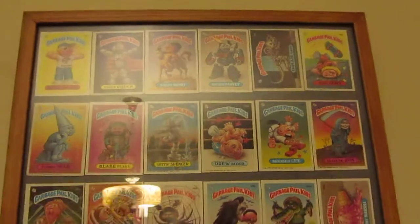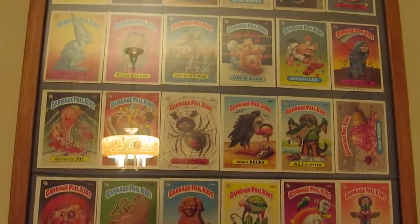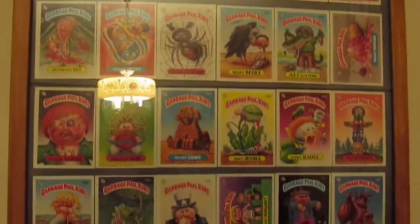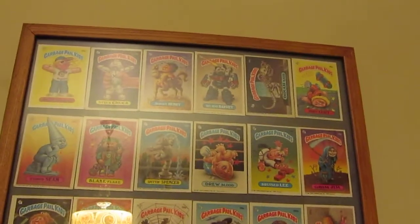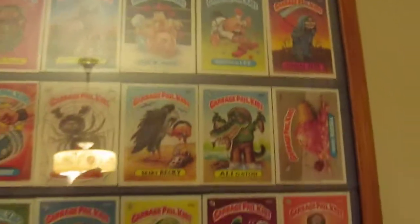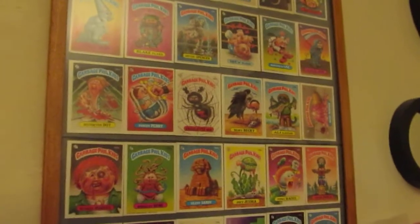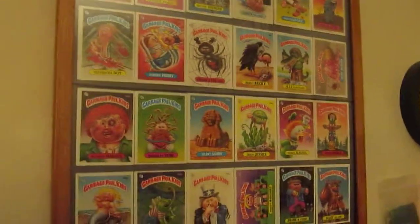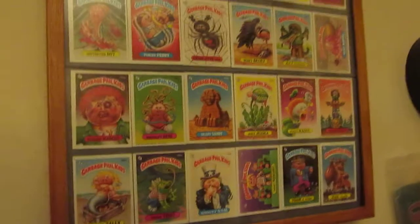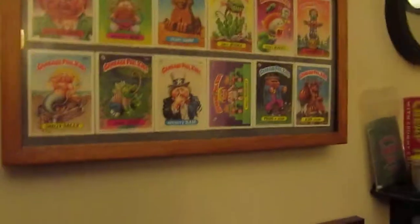Then I have a frame up here in my dining room that has some third series cards. It's one of my favorite series, so I posted up some of my favorites just as a looking piece. I used to have a lot more collectibles on the wall in frames, but then I realized the sun was fading them, so I'm not going to put my most valuable cards and posters in frames and watch them fade over the years when the blinds are open in my dining room. So these are kind of replaceable. They're just doubles of cards that I already had.